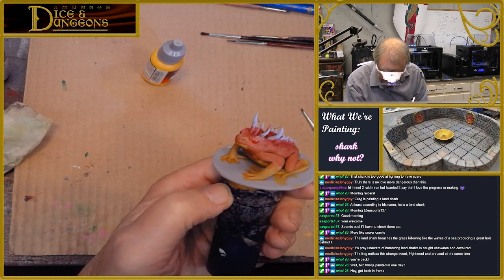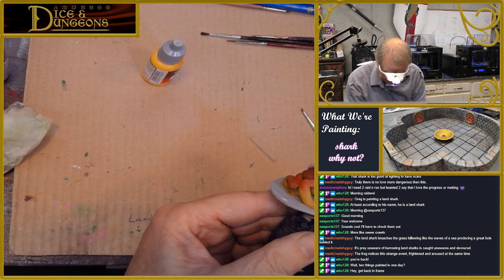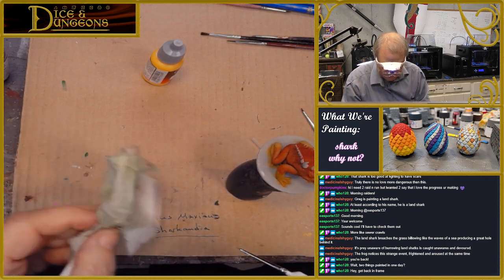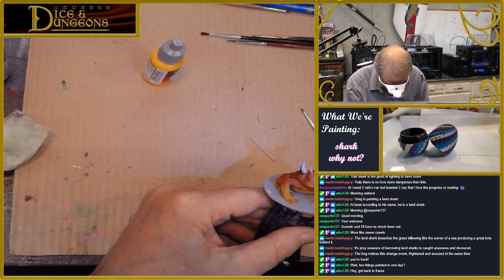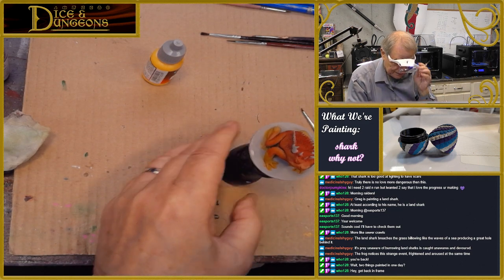Well, the demon eyes, I think, are looking okay. I think that's looking decent. And the lip, the texture is different there because there's like a little divot in the print. But at least it's got paint on it.